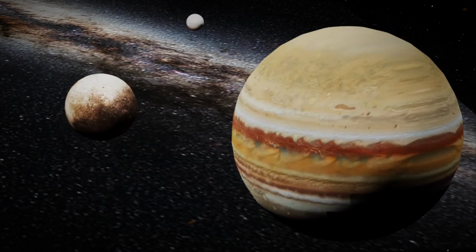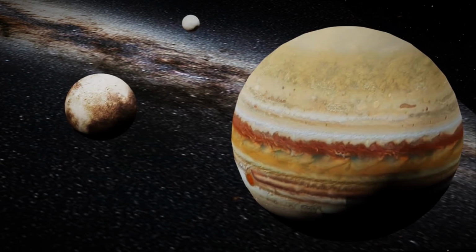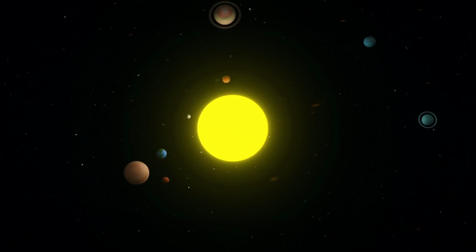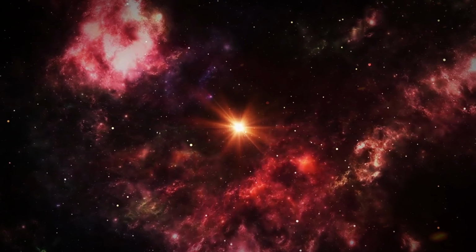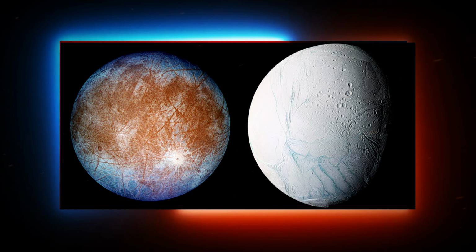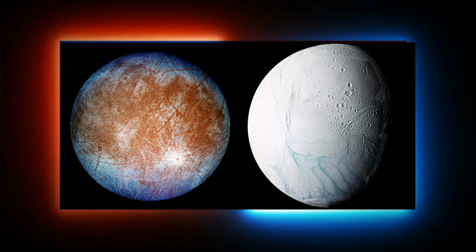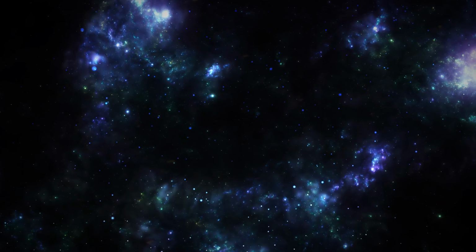The possibility that Pluto may harbor a subsurface ocean is not just crucial for understanding this distant dwarf planet, it's reshaping our view of the entire solar system. If an ocean can exist in one of the coldest, most remote corners of space, where else might we find water and life? Scientists are already investigating other icy moons, like Europa and Enceladus, which also show signs of hidden oceans. These discoveries suggest that oceans may be more common throughout the universe than we ever imagined.